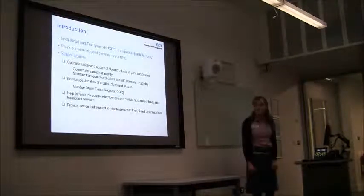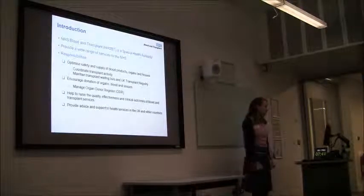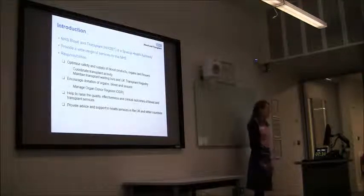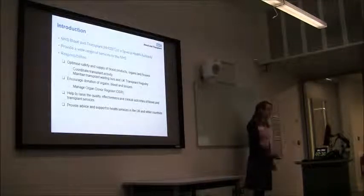to the NHS. So our responsibilities include optimising the safety and supply of blood products, organs and tissues. So within this we coordinate transplant activity. We have to maintain the transplant waiting list and also the UK Transplant Registry, which is a big database where all the information is stored.